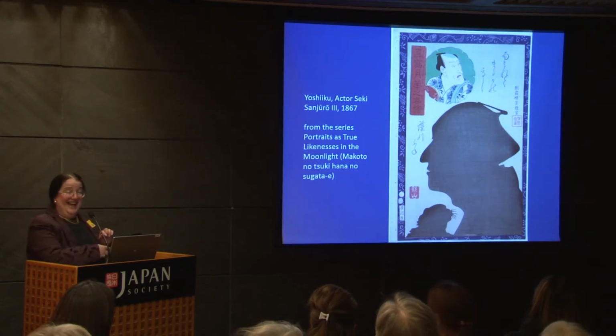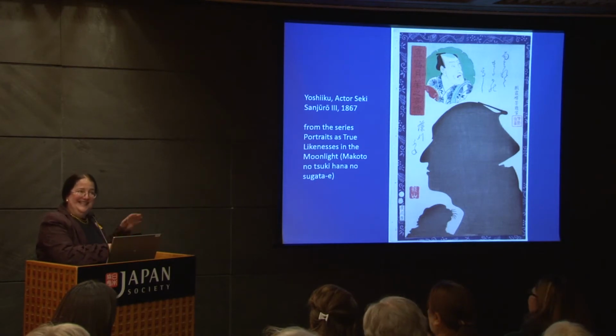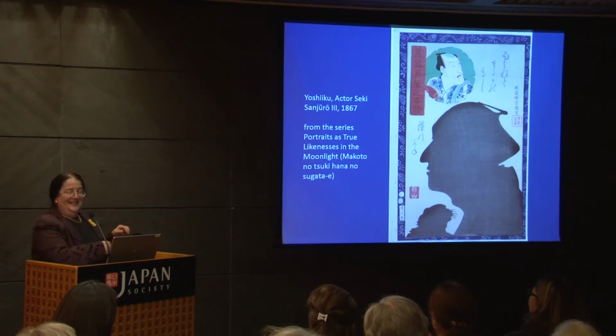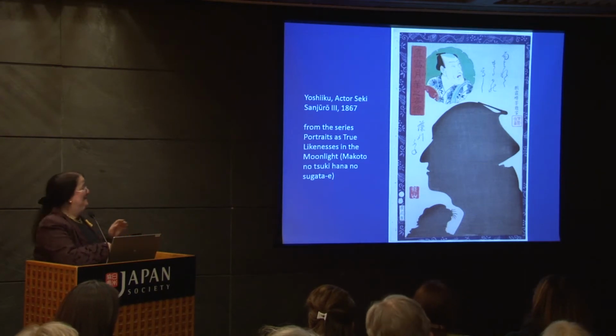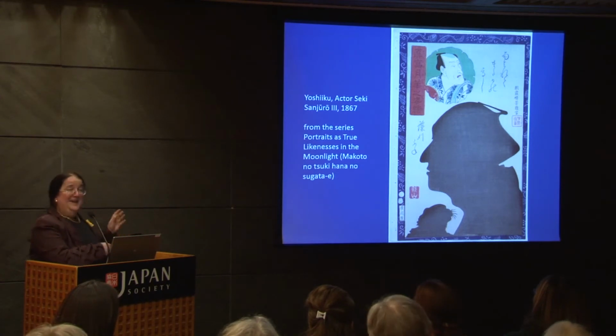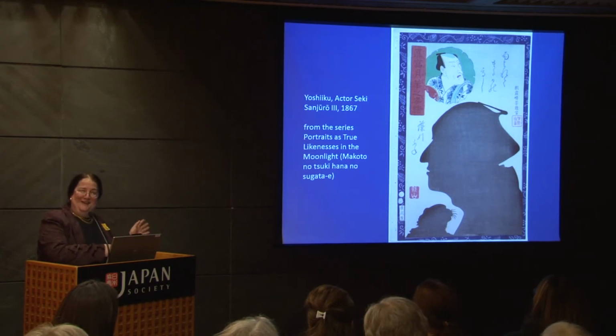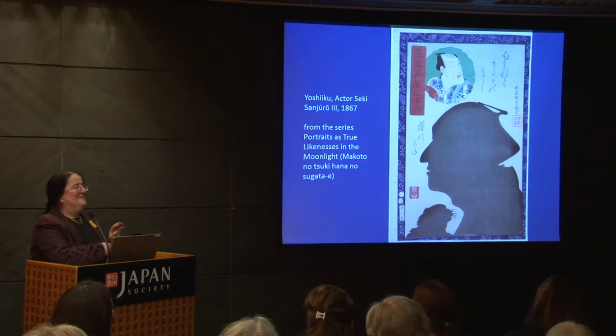And the actor's cat is not one of those beautiful little pampered darlings that we've been seeing with the courtesans. This is a scraggly, battered old tomcat who's been in a lot of fights. But, you know, he's really a very appropriate pet for a man who's seen a certain amount of life himself. So I really like this one, even though it's kind of different from the usual cat that we see in prints.